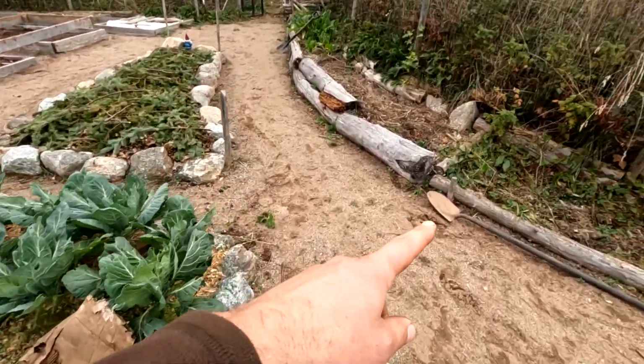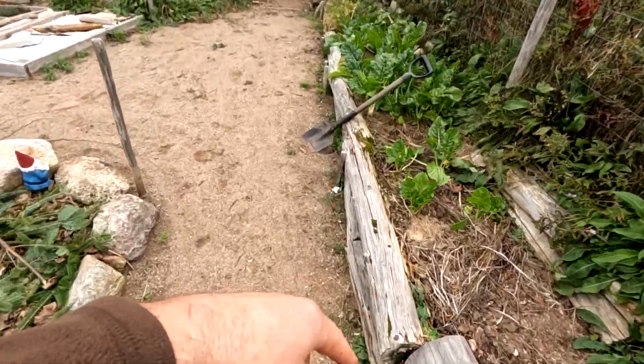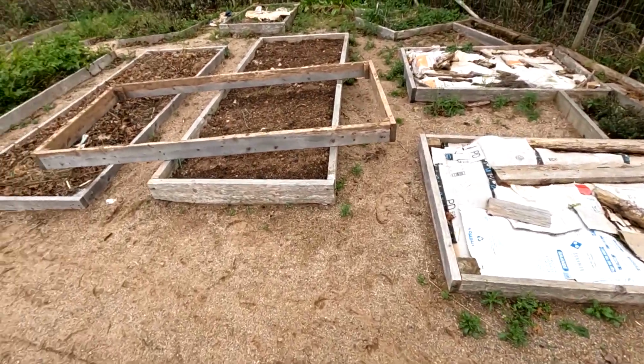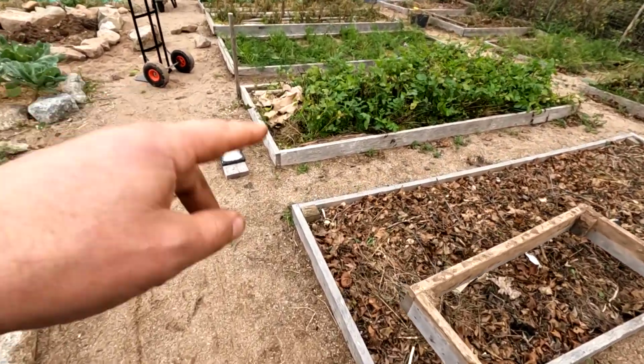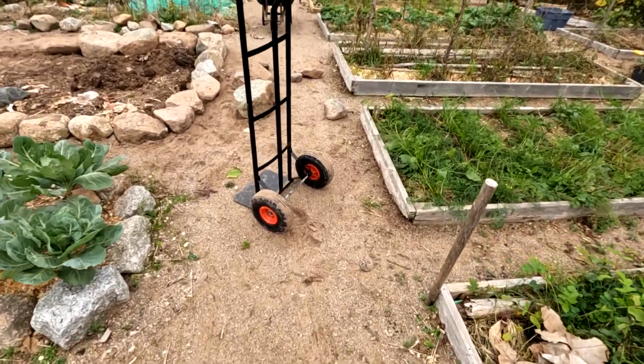I think I'll keep this side here looking kind of medieval, right, with these logs. But the rest, I think it'll just be lumber. I don't know, I haven't decided yet. Because with the lumber on the side, it's just easier to control weeds and that sort of thing. Combination of the lumber beds and the sand pathways, it's not too bad.